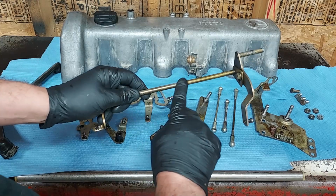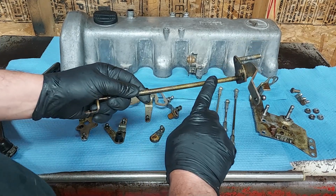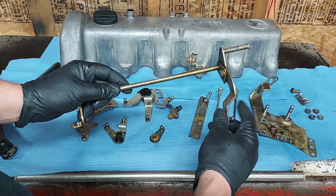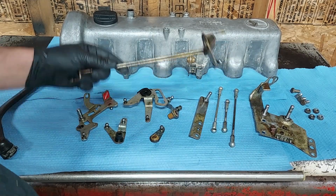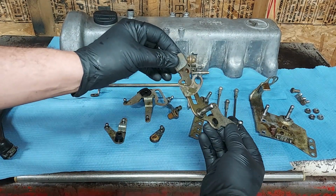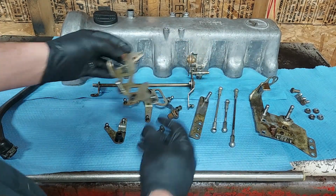I'm sorry, it's cadmium plating. Could be a zinc dichromate. I'm not sure what Mercedes used. I'm pretty sure it's cadmium. That came out pretty good. A lot of this, that part, we were able to save a lot of it on that one.